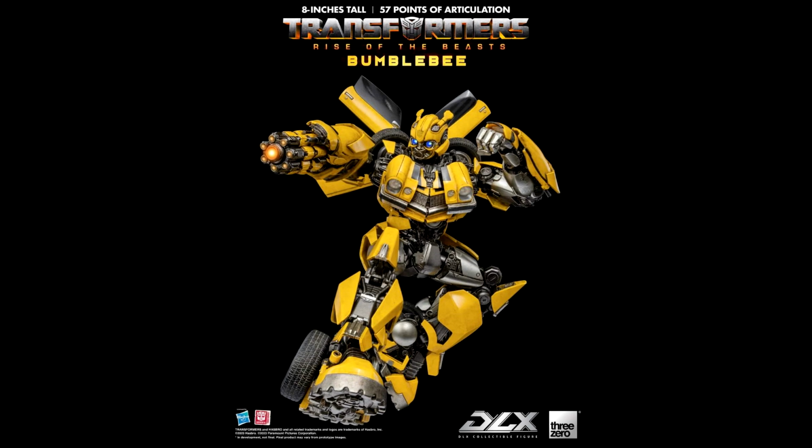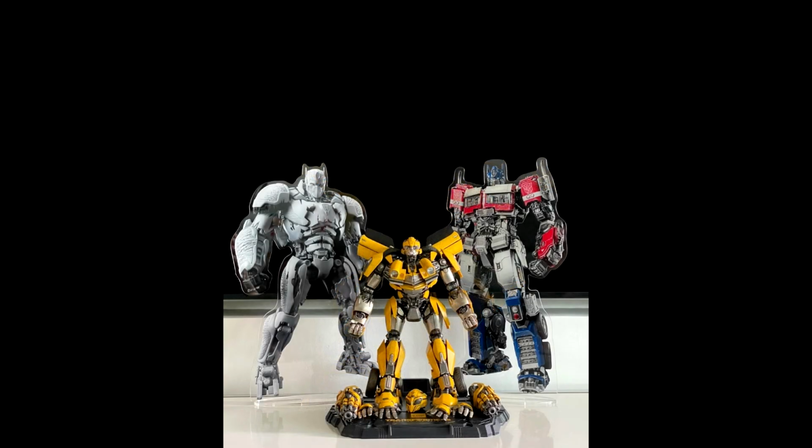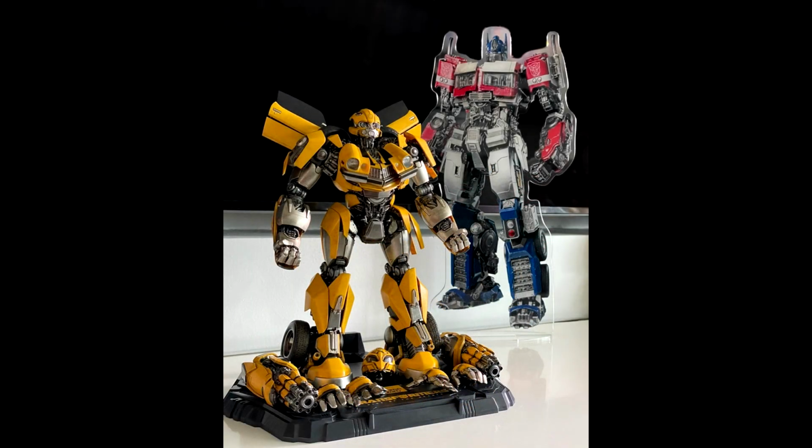3-0 has done a lot of Bumblebees, and this one adds to the ranks. He looks very sharp already. Translated version of the message about him is available below. Looks like he continues to be a beloved Autobot legend, featuring battle mode mask and LED light-up functions and everything. So yeah, I love 3-0.